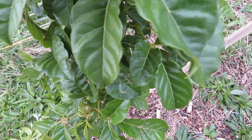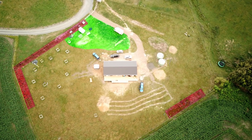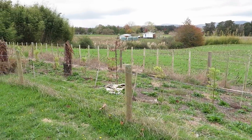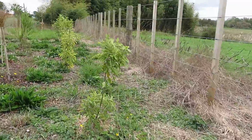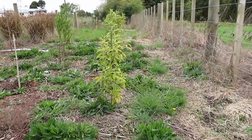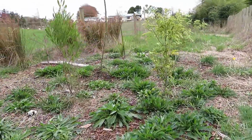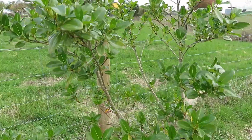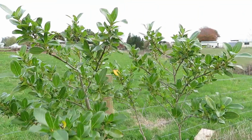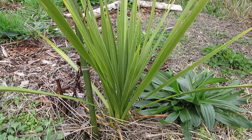We do have another one of these native patches over the other side of the property, and that one's doing okay, but we did lose a few of the trees over the summer because we didn't actually have enough mulch to put around every one, and it was the ones that didn't have the mulch that seemed to suffer the most, obviously, because they just dry out so much. So over the next few months we're going to really start planting that out a lot more densely and get it going real good over the colder months, so it should be a lot more resilient next summer hopefully.